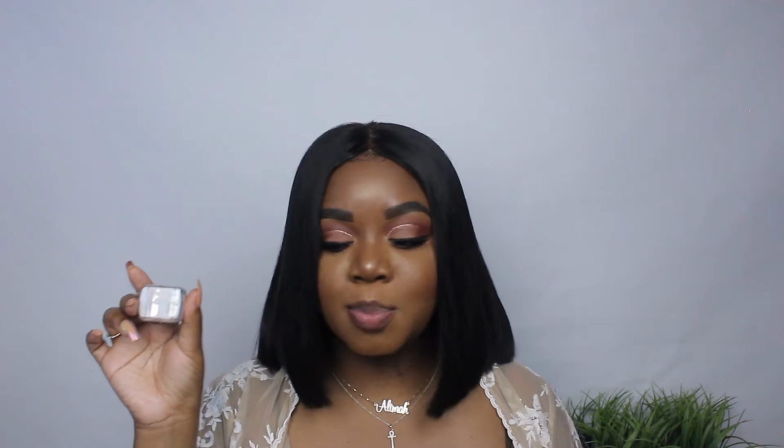Okay, so for the next lip, I'm going to go in with Morphe Bite Me. You guys want to make sure that your pencils are sharpened when you use them, because you get a more precise application. And one of my favorite sharpeners is the Morphe one. You guys, this is bomb. I know you think a sharpener is just a sharpener, but no, this one's really good.